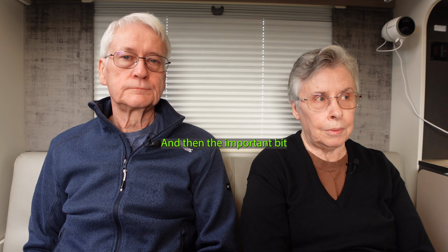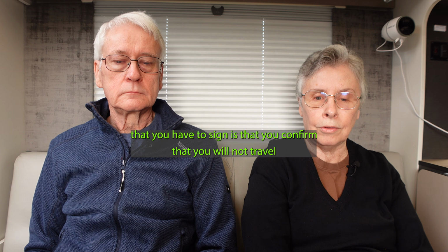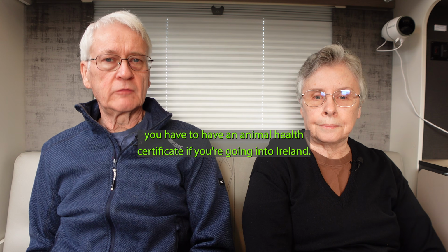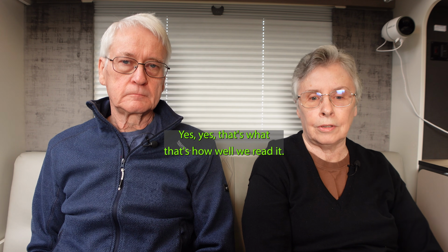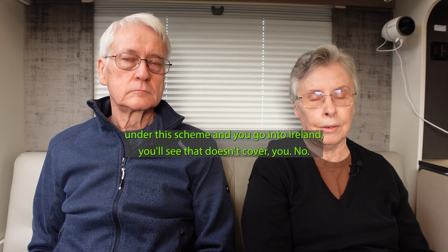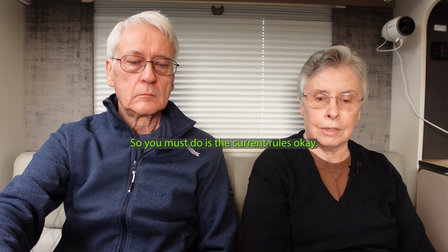And then the important bit that you have to sign is that you confirm that you will not travel with your pet into Ireland or another EU country using this scheme. So, in other words, you have to have an animal health certificate if you're going into Ireland. Yes, that's how we read it, but like we say, we don't know. If you go to Northern Ireland under this scheme and you go into Ireland, that doesn't cover you. No. So you must do as the current rules.